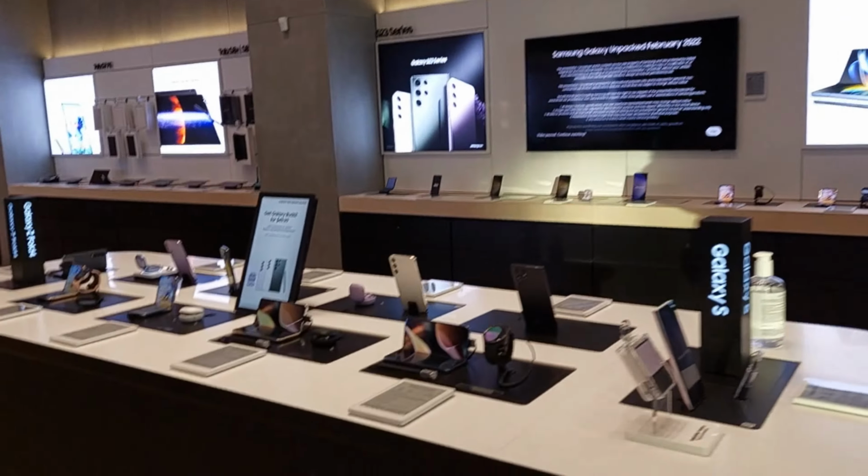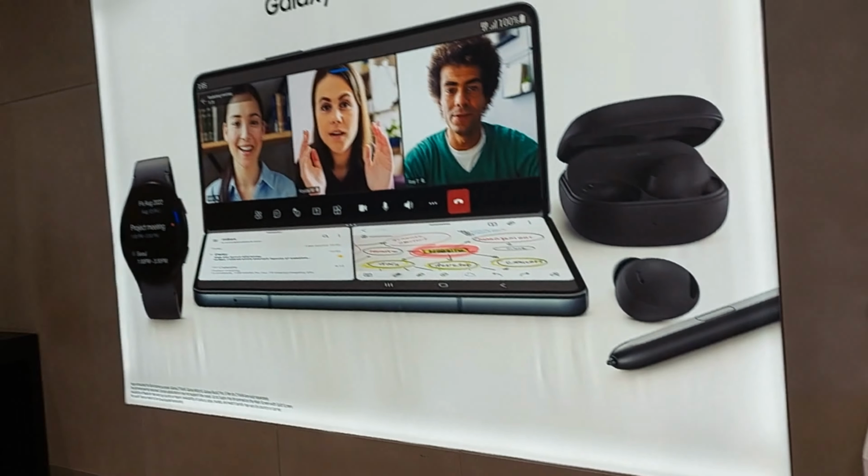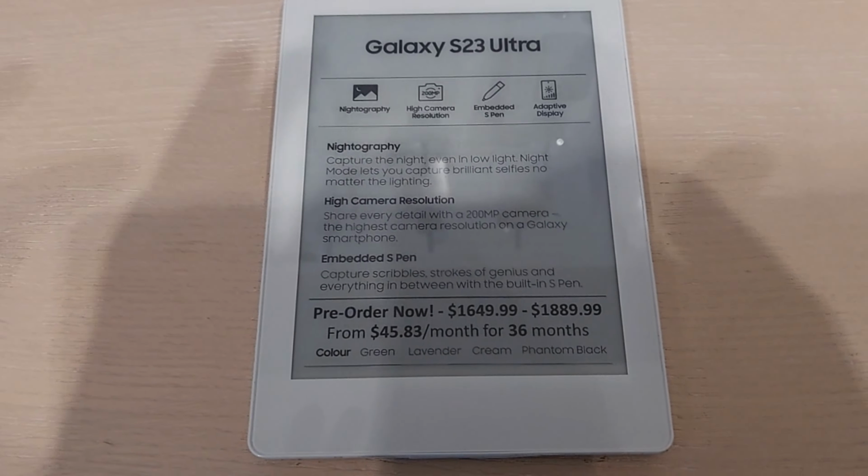So happy that it's not as busy as I thought, because it's a pre-order phone. I just thought this place would be jam-packed, but no. Samsung lovers.